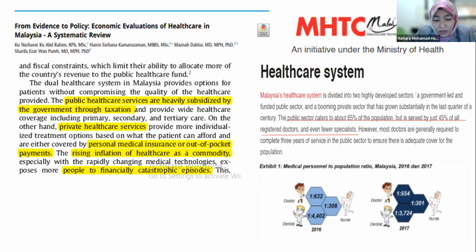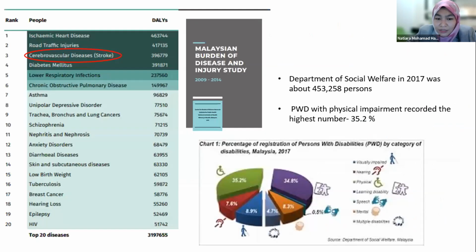Of course, when we talk about a heavily subsidized healthcare system, there's always a priority for where the money should go. Being in the government, of course, we prioritize the monetary allocation towards acute and preventive medicine and little to rehabilitation medicine. So this indirectly affects how we want to implement advanced technology or advanced interventions in our clinical practice.